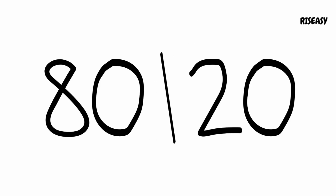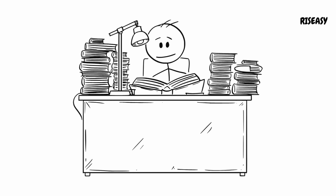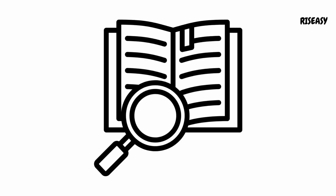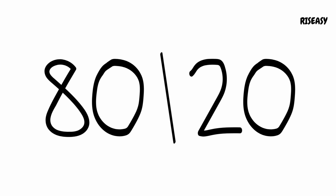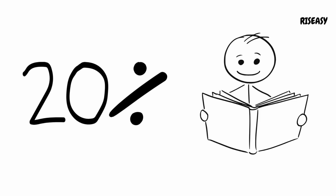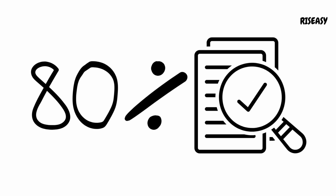2. The 80-20 rule. Stop studying like a perfectionist. Not all topics are created equal. Some are way more important than others. The 80-20 rule states that 20% of what you study gives you 80% of your results.